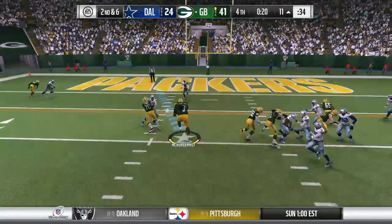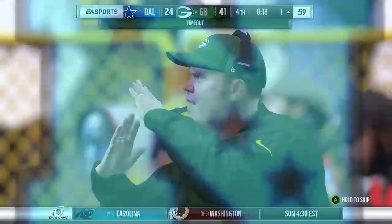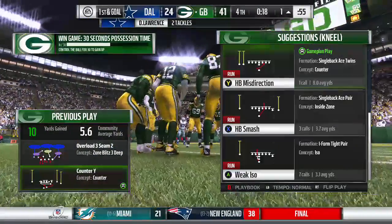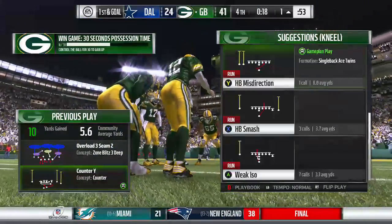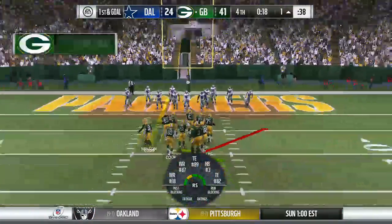They'll run it now out of the gun. And he couldn't quite get there. Tackled down at the 1. Now hold everything here. We're going to get a timeout by the offense. That'll be their 3rd and final stoppage here as we step aside.